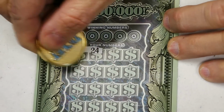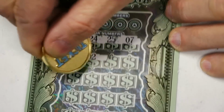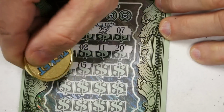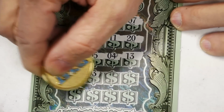Okay. Double 21. Single. 24. 25. Okay. Double for double seven. Cash for 100. Stack of cash for all. Seven. Okay. 2, 11, and 20. 20. Okay. 26. 5, 4. Double symbol. 13. 12, 3.